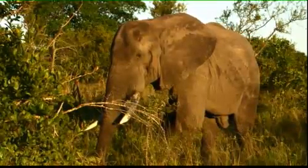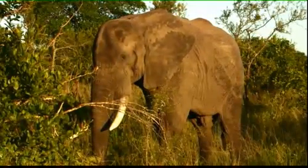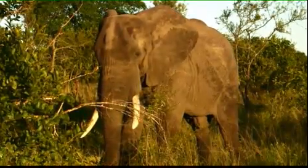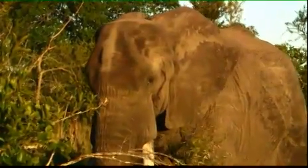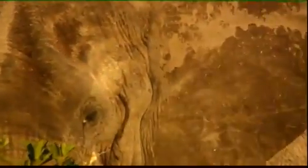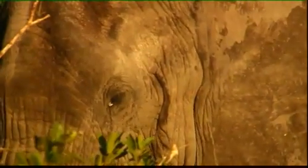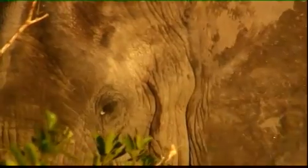And elephants have very long eyelashes, and then an attaching membrane below the eyes, which both help to protect the eyes from the dust, as they are so fond of throwing dust and mud on the body. And also the long eyelashes help to protect the eyes from the bushes and the thorns and twigs when they are moving through the dense vegetation.